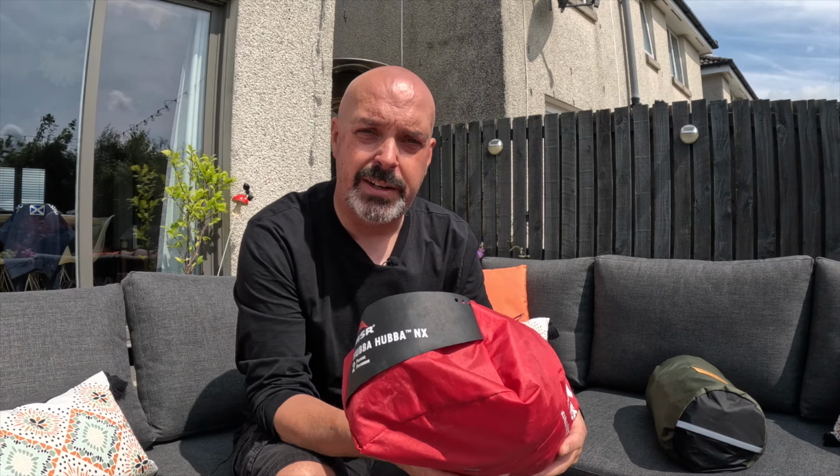So the Hubba Hubba NX2 from MSR has been my go-to tent for, it'll be 4 or 5 years now. The weight of it was the thing that first attracted me to it. The reviews were outstanding on this tent because it's small, it's packable. Of course, this was the advent before trekking pole tents became a thing. So yeah, this was the industry standard for backpacking and trekking tents.